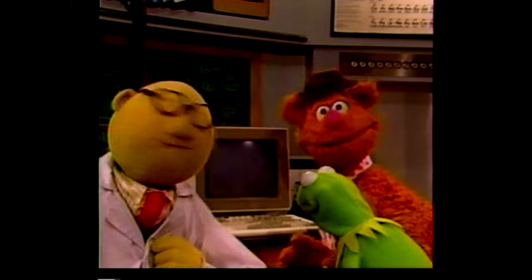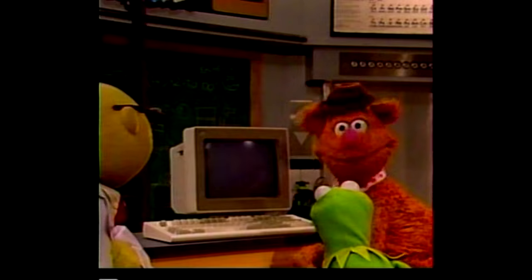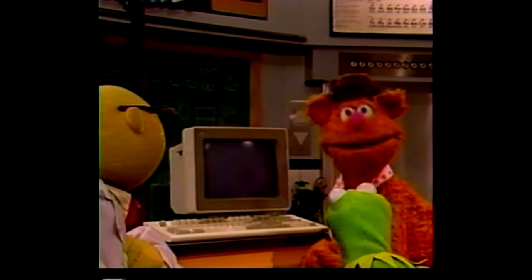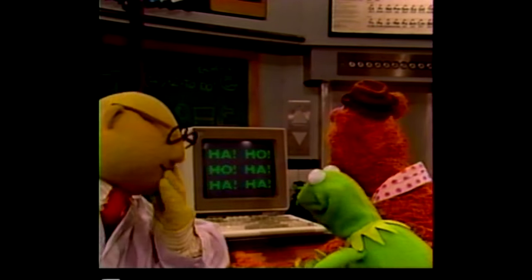Hey, speaking of invisibility, what did the invisible man's girlfriend say to him? Give up? I'm sorry, she said. I can't see you anymore. Waka waka. I get it.